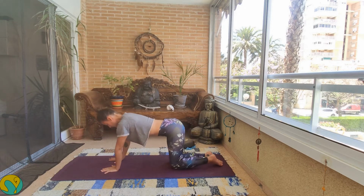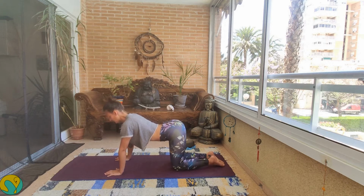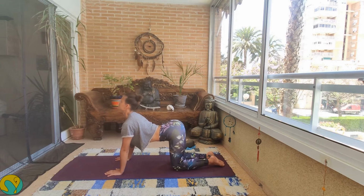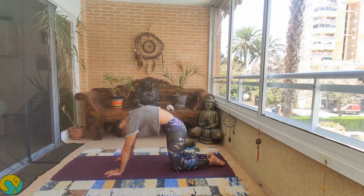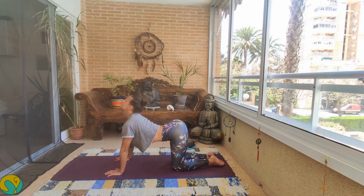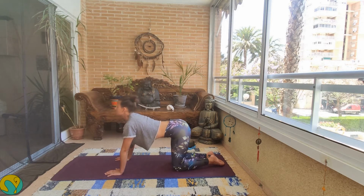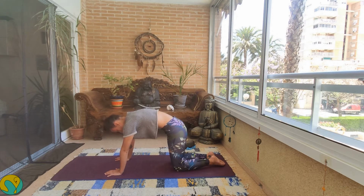Come up to tabletop. You're going to do a small cat and cow here just to warm up your spine. For this we inhale, arch your spine, open your chest, and look up. Engage your shoulders, really press your hands down on the floor. Exhale, round up, roll like a cat. Push your shoulders down. Inhale, arch your spine, look up. Exhale, round up. And then go with your own breath, your own rhythm.